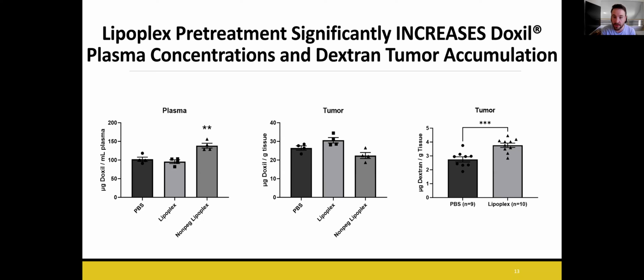the subsequently injected particle. So what this is showing is that if we could initiate this refractory response prior to giving a chemotherapeutic nanomedicine, we could ensure that it accumulates preferentially in tumor tissues and reduces accumulation in healthy tissues like the liver, spleen, and other organs, potentially reducing side effects.